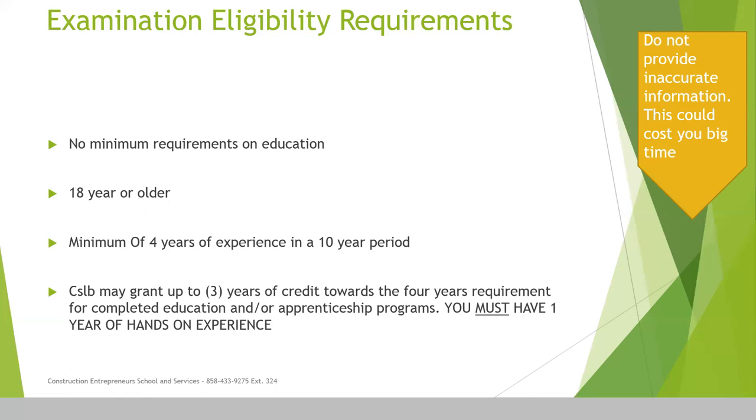So that is going to count toward you getting credits toward these 4 years of experience. Now, even if you're getting credits, you must have 1 year of hands-on experience. You have to remember this when you're filling out your application, because a lot of applicants think that they want you to have journeyman level or higher experience.